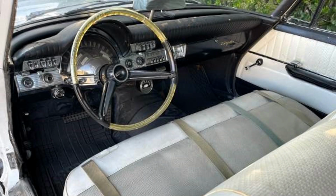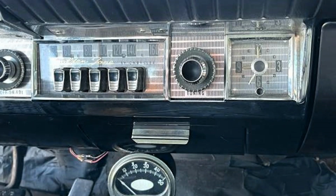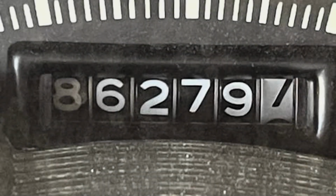It includes all original documentation, 2-owner history, and has lived its entire life in California. Rebuilt mechanicals, accessory trailer hitch, and factory literature make it a collector's dream. Finished in Alaskan white, this hardtop coupe has both style and substance.